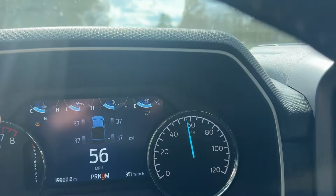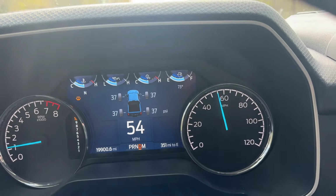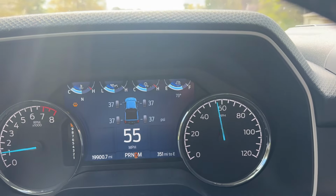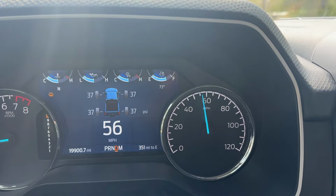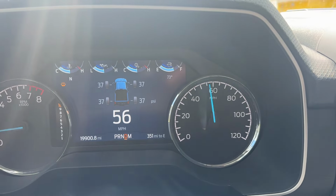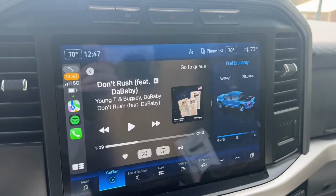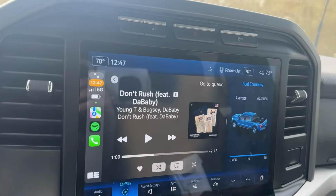The screen here, I wish you could change the color backgrounds. Now they do change whenever you change drive modes, like it'll go green for eco and a carbon fiber look for the sport mode. But in the Ram, you could do a little more customization on the big screen here. So it is what it is.